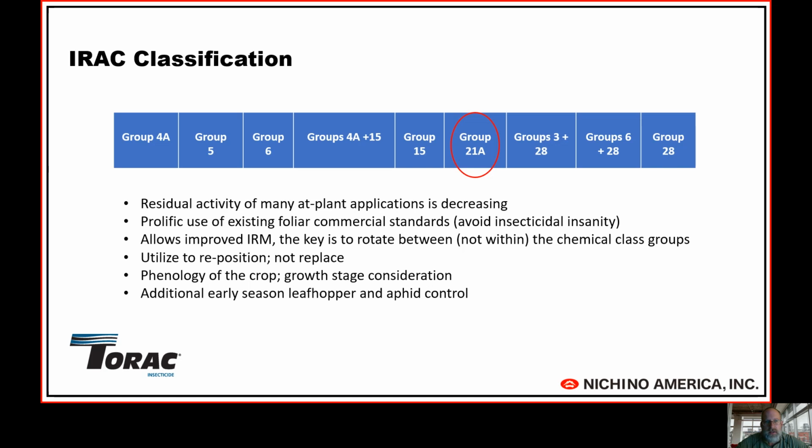All right, so I mentioned that we're a unique IRAC classification. Just to go over that, I've got a list there of the most commonly used insecticides to control Colorado potato beetle. Starting from left to right, you can see the neonic classic chemistry, which would be stuff like imidacloprid, thiamethoxam, and clothianidin.